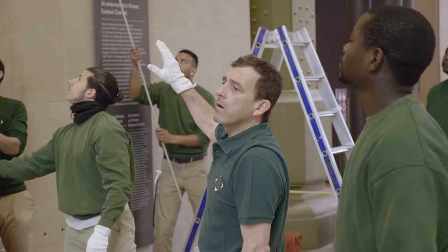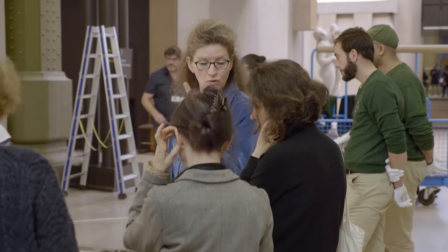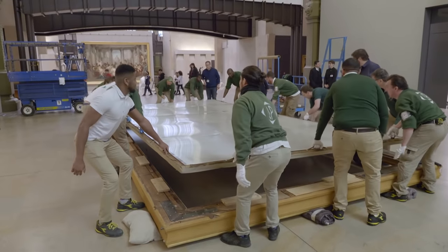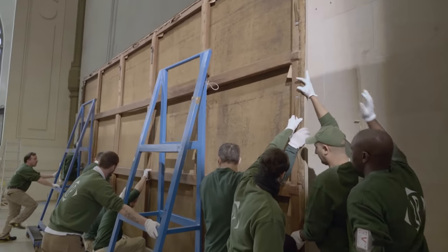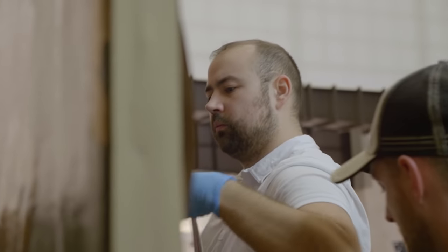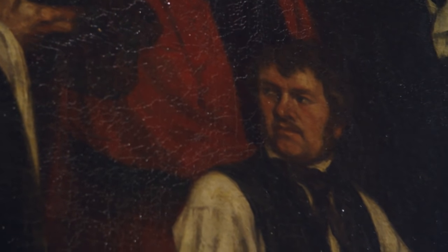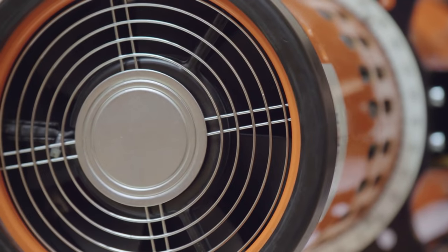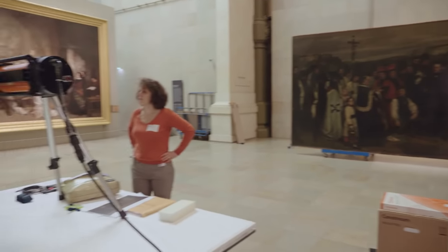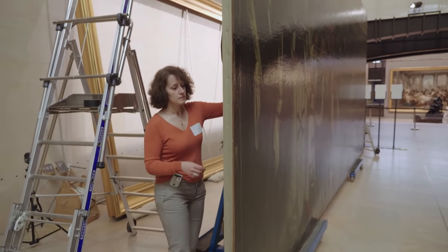Today, an exceptional event takes place in Orsay. A giant canvas measuring 6.6 meters by 3.15 is being taken from its frame. It is A Burial at Ornans, a masterpiece painted by Gustave Courbet in 1850. A team from the Musée de France Research and Restoration Center carries out an X-ray of this painting. The extraordinary size of the canvas imposes a particular system.